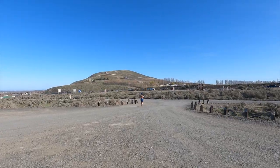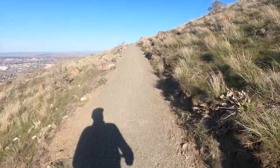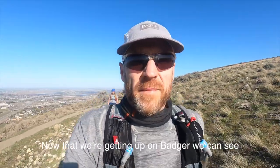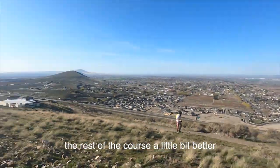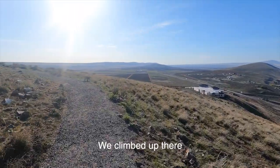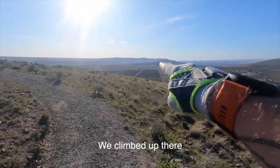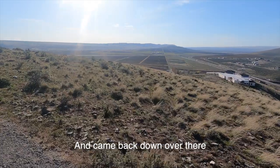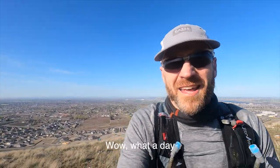We just left the last aid station, the Candy Mountain aid station. So now we're gonna go across underneath the highway and then head up and over Badger Mountain. And now that we're getting up on Badger, we can see the rest of the course a little bit better. Candy Mountain again. And out there is McBee Ridge. We climbed up there, the steep up, came back down over there. What a day.